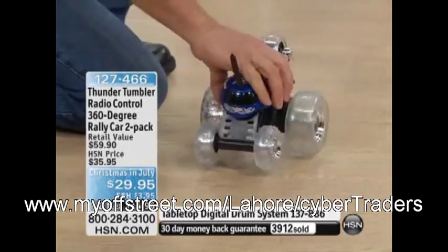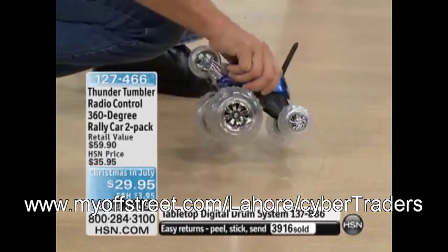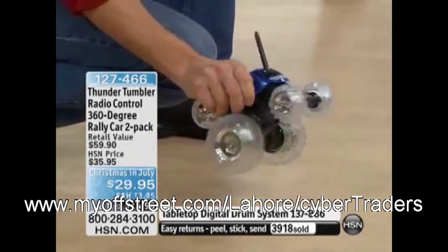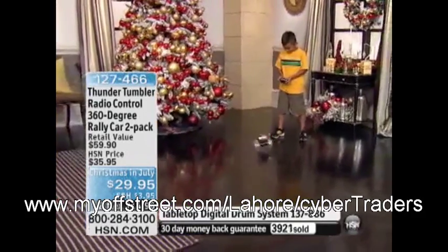Keep in mind, you're going to get two, okay? You get two remote control cars. You get two separate remotes. So when the kids open these up on Christmas, what's great is, if they have a friend over, they've got a car to be able to play with too, because kids really want to bang these things around and have fun with them together. So you're going to get two gifts. You actually get two separate boxes too.